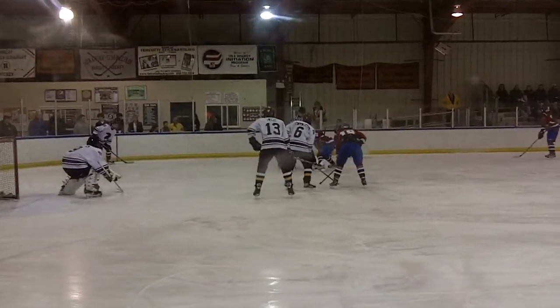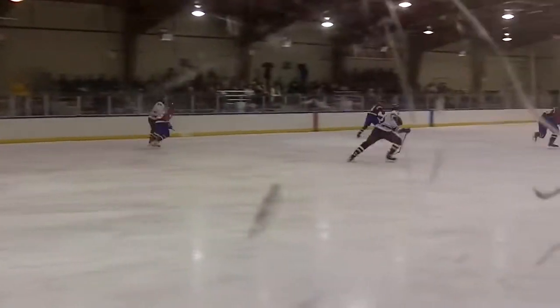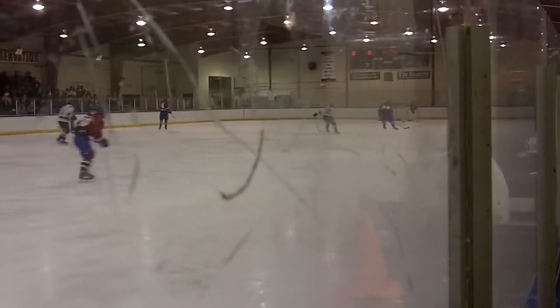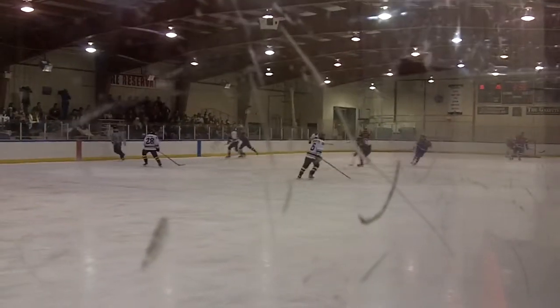South Glens Falls coming into this one on a 3-game losing streak, and like I said, they're only 1-19 on the year. Lost their last one at Queensbury 7-1, and then dropped a 10-2 decision to Glens Falls before that. Price will get it on his stick and put it back in behind as Burnt Hills tries to kill off a little bit more of this penalty. 30 seconds left to go.